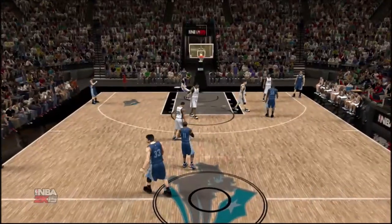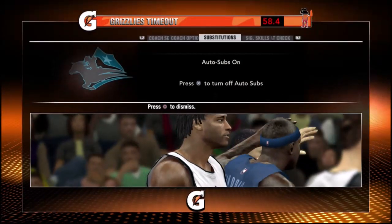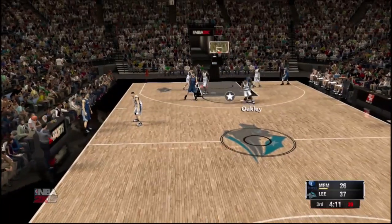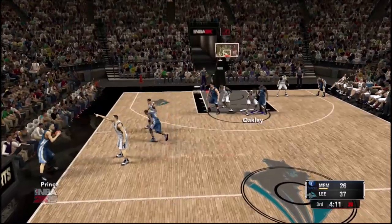Now a timeout called by Memphis. Well, he's got to get everybody on the same page. I mean, that's the reason for this timeout. And if that happens, I think they can improve and start playing better. You know, it's a coach's job to always try to be 2 or 3 steps ahead of the opponent and to look for that extra edge if you can. And I think he feels like he might have seen one.